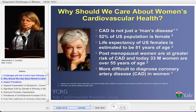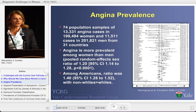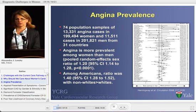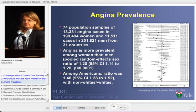So let me try and help explain, and I think much of this has been discussed already, but let me try and explain why it's so challenging in the female patient population to come to a diagnosis of obstructive coronary disease. So again, I think the story starts here. What we're talking about here is angina, right? The patients come into the office, they may have some risk factors, but typically they're coming forward with symptoms.